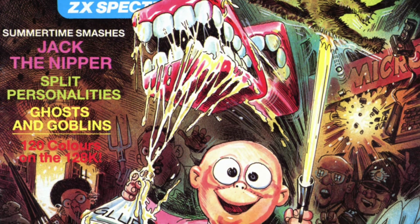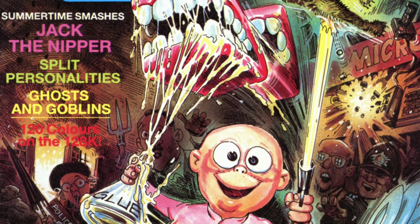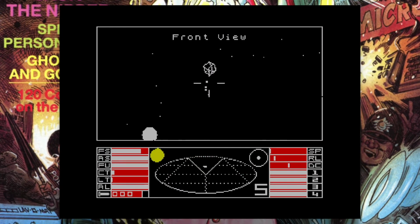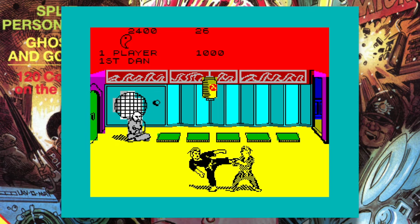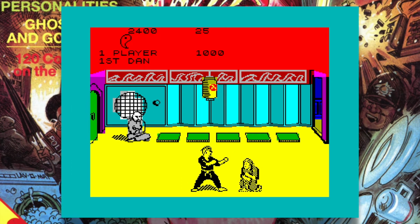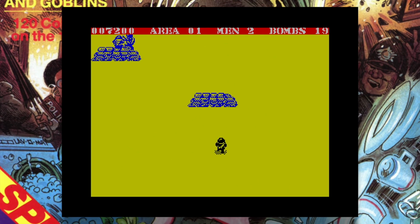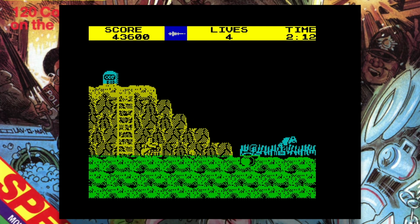The Spectrum has presented us with 4 absolute classics. We have amazing, immersive, open-world gameplay in Elite. We have a fantastic one-on-one fighting game in Way of the Exploding Fist. We have 2 arcade classics in Commando and Ghosts and Goblins. So which do I choose?